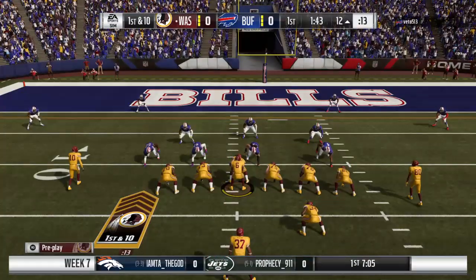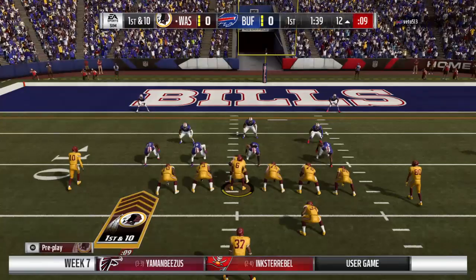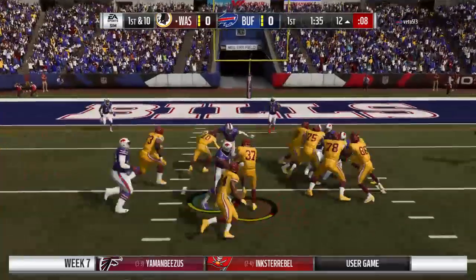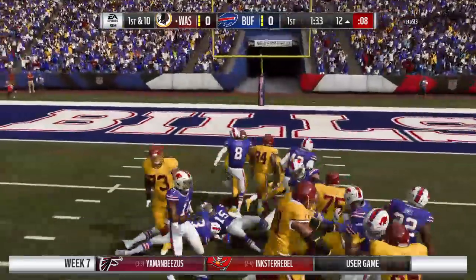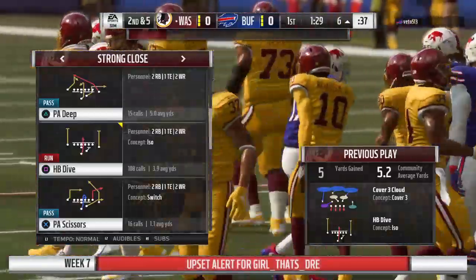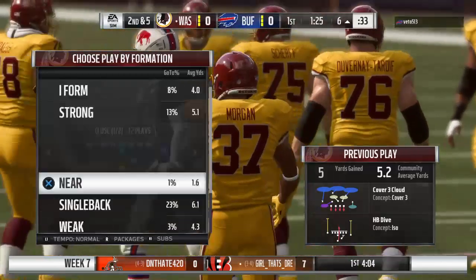Green 39. And they'll try the ground game here with the running back. So a nice job to break the one tackle, but not much daylight after that as he's brought down. 5 yards is the tally on first down. That brings up 2nd and 5.